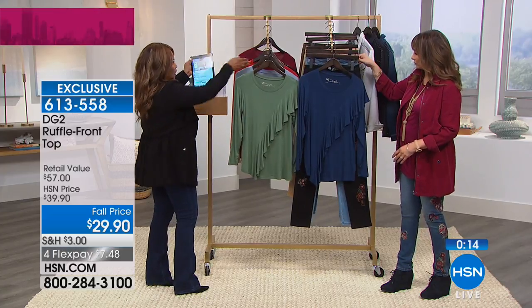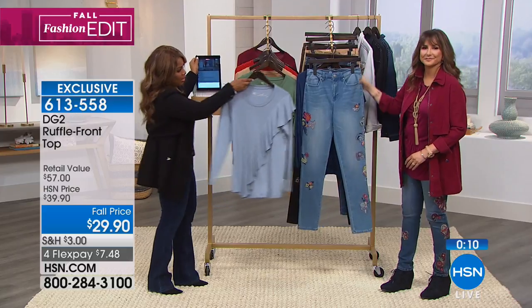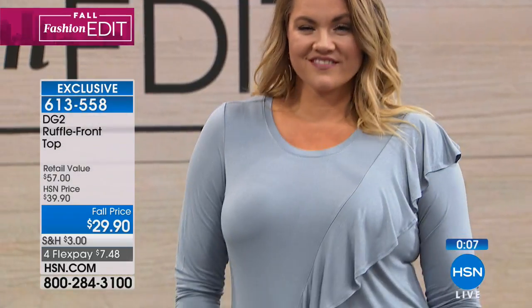Oh. In the chambray, only 100 remain. Large through 3X in the chambray. Really pretty. Ooh, that's good.